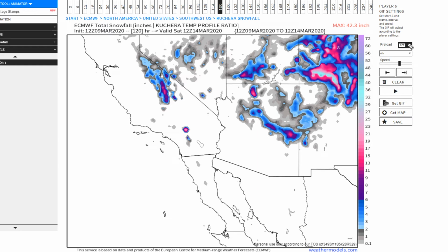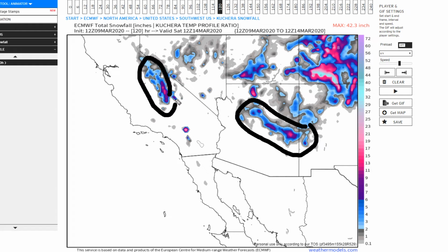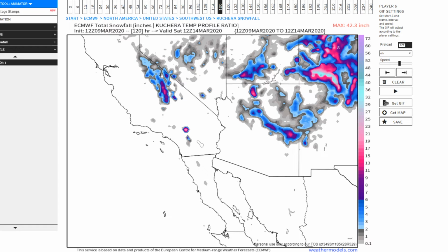You see over southern areas into Colorado and northern New Mexico, some of those higher elevations definitely getting quite a bit of snowfall there, as well as getting near the Flagstaff area in Arizona, as well as there in the central mountains of California. You're seeing quite a bit of snowfall, maybe on the order of about 6 to 10 inches, and as you get to the Colorado foothills, you're seeing maybe a couple of feet of snowfall there in the higher elevations.